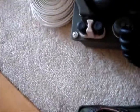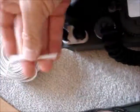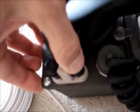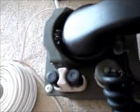It's pretty easy to put this in here. Like I said, the red wire is going to be in the lower position and the yellow-white in the upper position, and you just push the little button down. It locks the wire in place there.